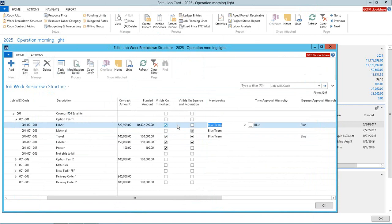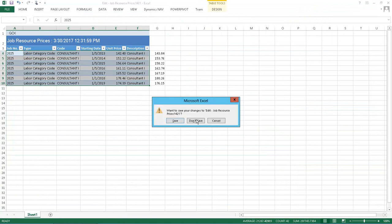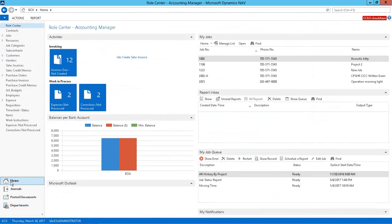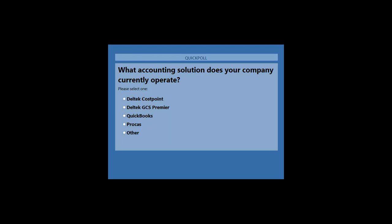I'm going to flip to a cost type project to cover a couple last things regarding project setup. All right, so while I'm doing that, Daniel, let's do a quick poll, and let's see maybe what systems people are using today, just to get a sense for what is their frame of reference.